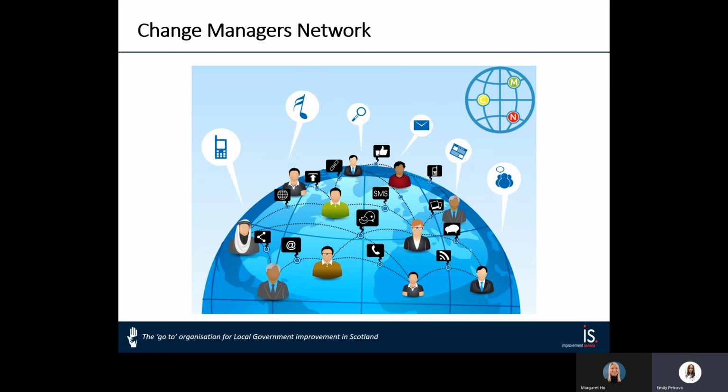In terms of how we run the network, prior to the pandemic, members met face to face, and we used to organise events twice per year. Unfortunately, this is no longer possible due to lockdown. So since May 2020, we have been running the network virtually. So we started by meeting every 4 weeks, and at the moment we meet every 6 weeks.